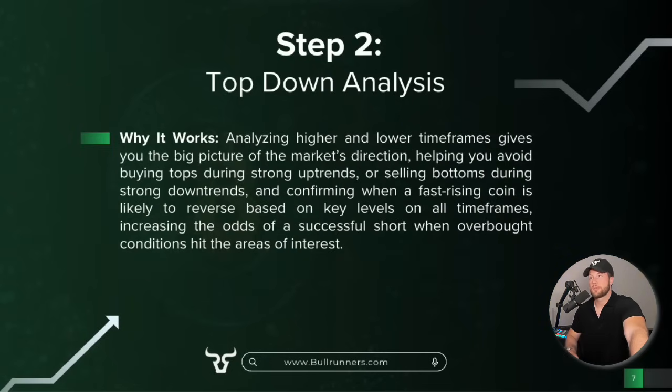And the reason why this works is because when you do top-down analysis, you can understand a market's direction from a big picture and also the micro picture as well too, zooming in, helping you avoid buying the tops and being used as exit liquidity during strong uptrends or selling the bottoms during strong downtrends based on emotion.